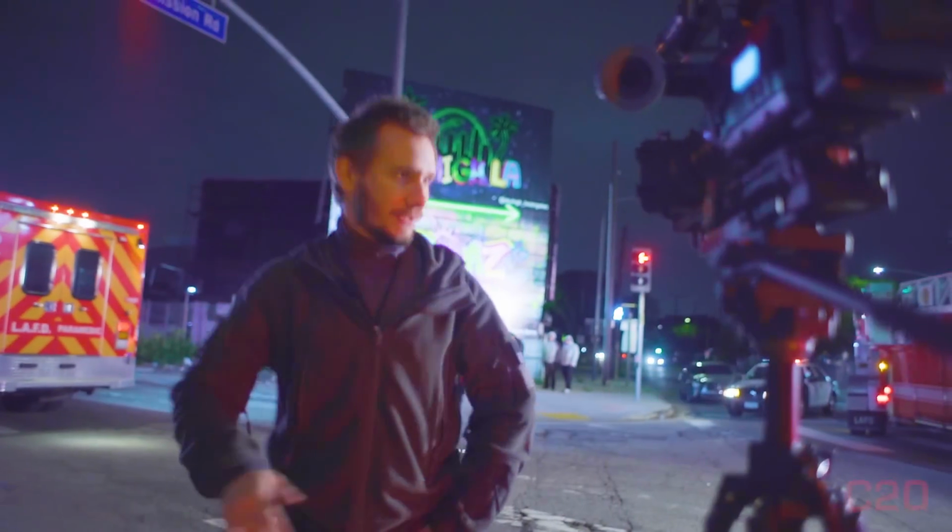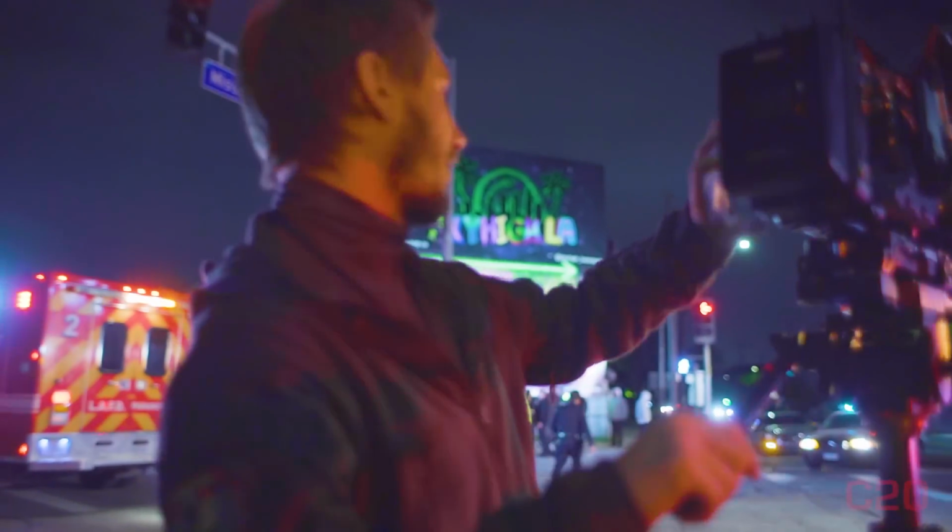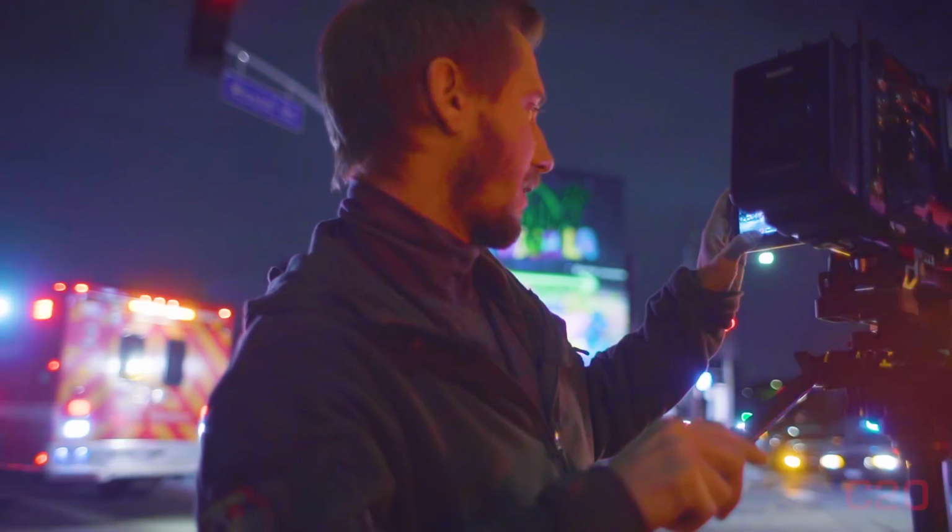So TENS is taken off. There's nothing more LA City Fire can do. We're gonna get a shot of that.